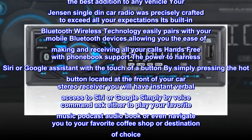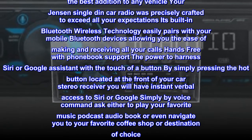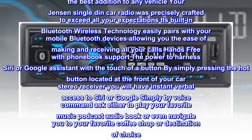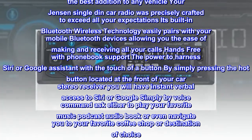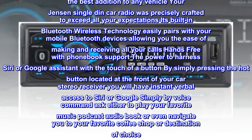The power to harness Siri or Google Assistant with the touch of a button by simply pressing the hot button located at the front of your car stereo receiver. You will have instant verbal access to Siri or Google simply by voice command. And ask either to play your favorite music, podcast, audiobook, or even navigate you to your favorite coffee shop or destination of choice.